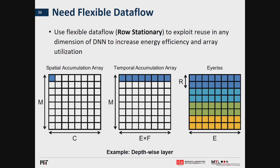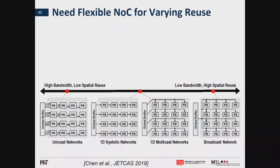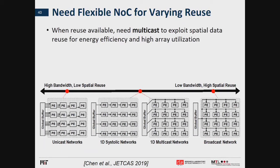Now, in conjunction with this flexible dataflow, which is the same as the first Eyeriss, what you also need to enhance it is a flexible network on chip for data delivery. What do I mean by that? We have all these different choices for networks on chip. For example, if you have a lot of reuse, you'd want to use multicast or broadcast, meaning I read once and push it to everybody because I can reuse it a lot. As a result, you need very low bandwidth, so that's very good. So when reuse is available, you do multicast or broadcast.